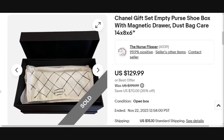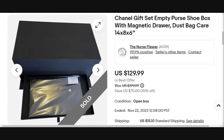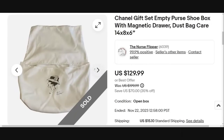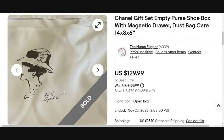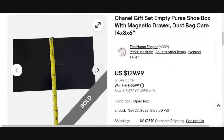You can see I show it open because it did come with that dust bag, and it also has the drawer with the booklet new in the package. And I believe this is a limited Karl Lagerfeld dust bag, so it's a limited edition as well. I am only about $2 in, so this one is over an $80 profit.